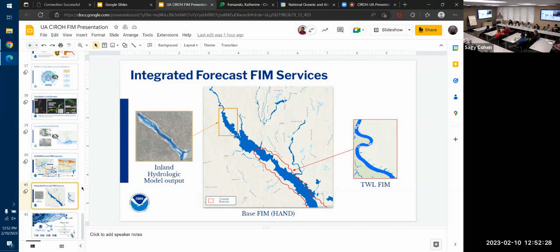So Fernando explained that you decouple the development of your HAND FIM from the national water model, so it doesn't introduce those biases from the model. So maybe, I don't know if Katherine is the right person to address this, but have you done some analysis, or do you have a sense of how much of the bias in your FIM forecasting is due to the national water model biases and errors?